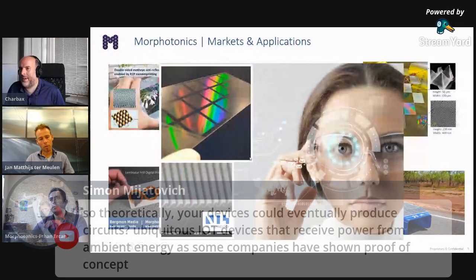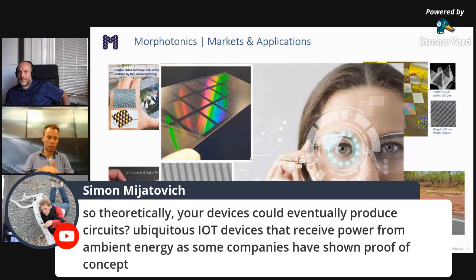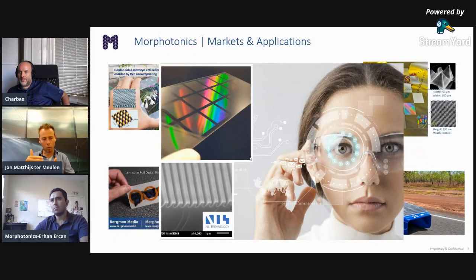And if I may bring in one more question here. Simon is asking, your devices could produce circuits. Is that what you're talking about when you show those sensors? Or is it relevant for that? So we replicate optical structures or surface structures. These are nano or micron structured surfaces which have an optical property. Therefore, it's not a circuit yet. It can help in biosensors or even in printed electronics to be part of a circuit, but we are not making circuits ourselves yet.